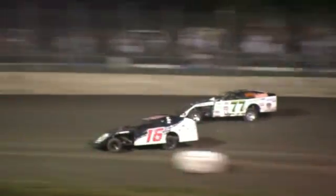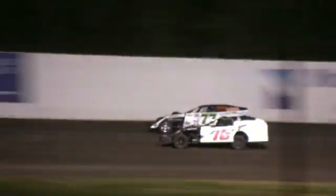All the way through the B feature and into the A, and making his way towards the front half of the field is the 77 of Cody Agler. Agler picked up his first win just a couple of weeks ago here at Lakeside Speedway.